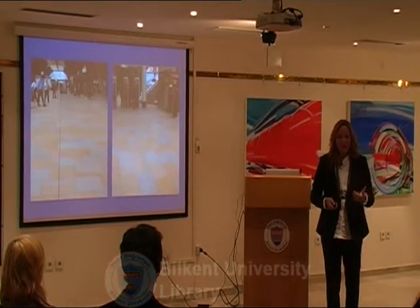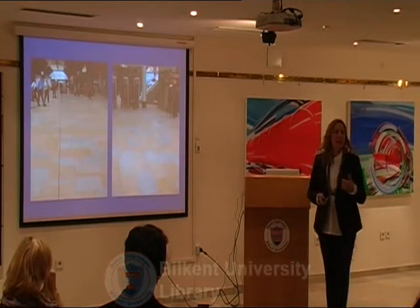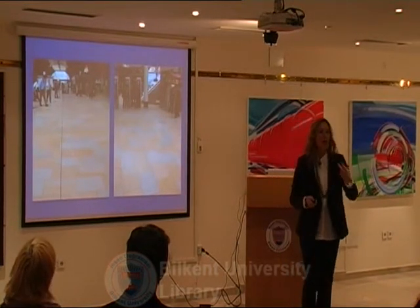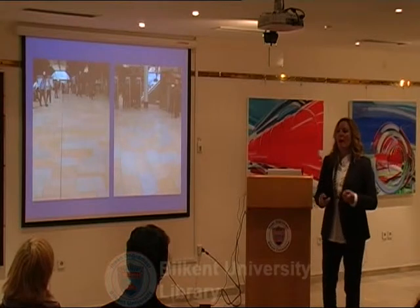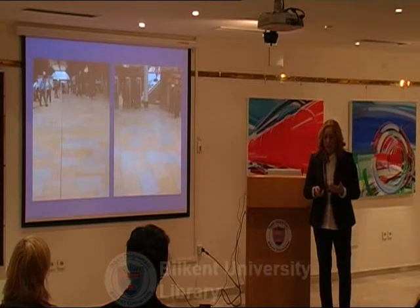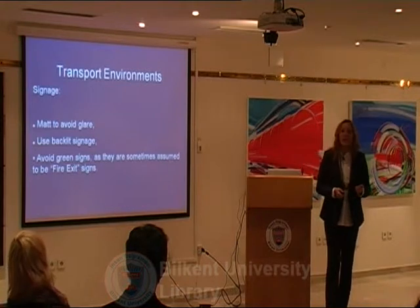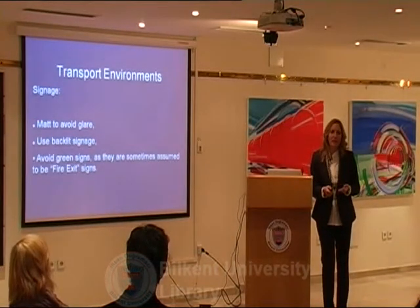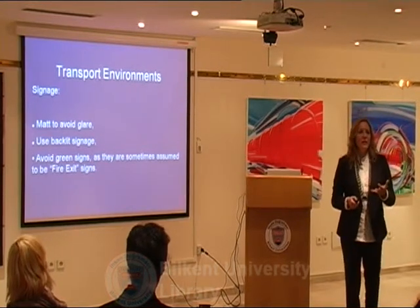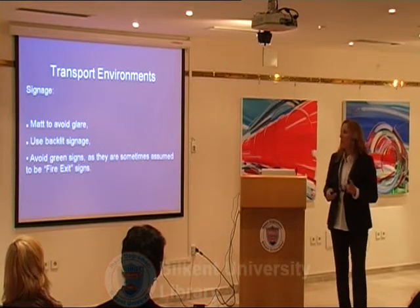And if the floors are light, visually impaired people could see somebody coming, approaching, because of the contrast of the floor to the people, and that was a very helpful thing for them to have. So we found that very interesting. Signage. Signage needs to be matte to avoid glare. Glare was very problematic. We all suffer from glare, but visually impaired people and elderly people suffer from it more. They're more prone to glare.